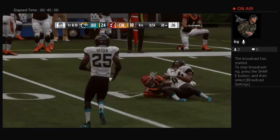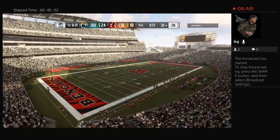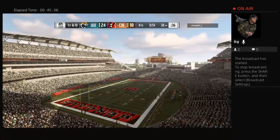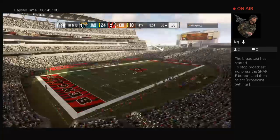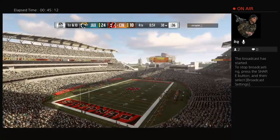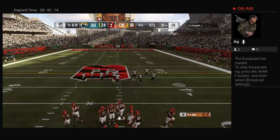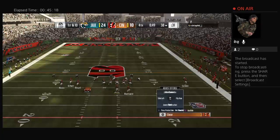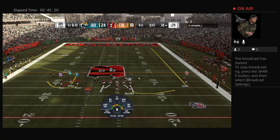Solid way to start the drive, picking up the first. Andy Dalton now, 5 straight completions here in this second half. 1st and 10.